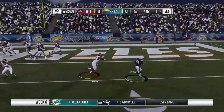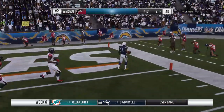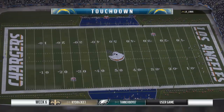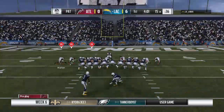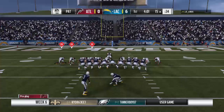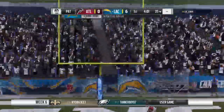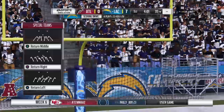He's going to get it running right, and he is into the end zone. Touchdown, Los Angeles. A great play there. His 6th touchdown of the season. And the Chargers have taken a first-quarter lead. And he'll bang that one through.